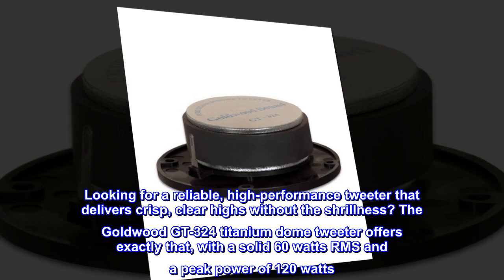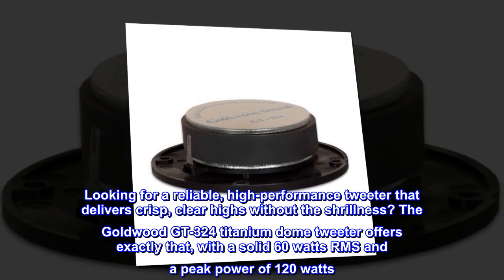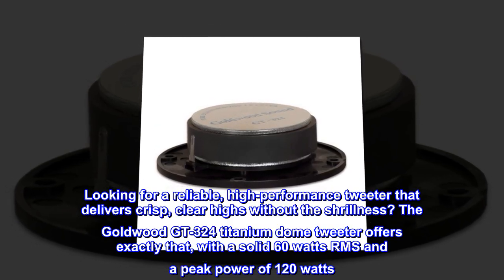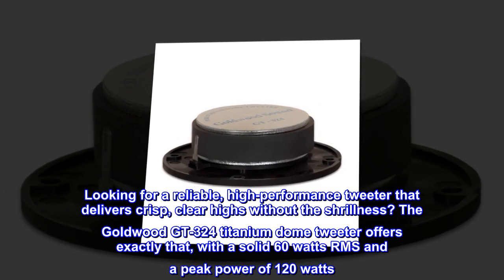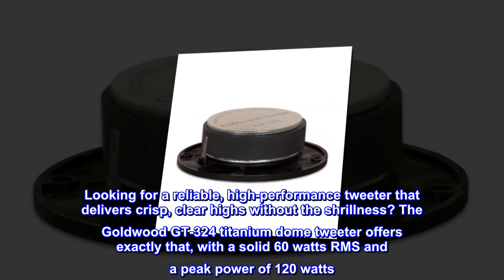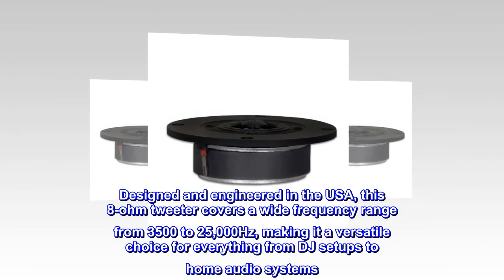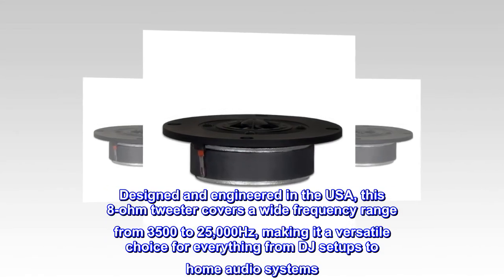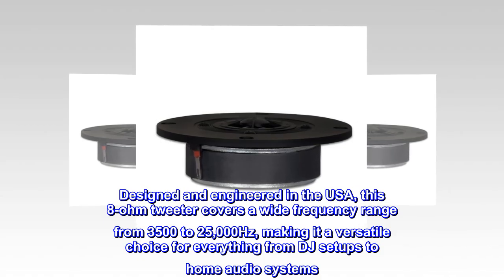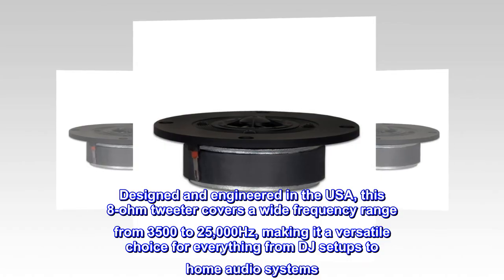Looking for a reliable, high-performance tweeter that delivers crisp, clear highs without the shrillness? The Goldwood GT-324 titanium dome tweeter offers exactly that, with a solid 60 watts RMS and a peak power of 120 watts. Designed and engineered in the USA, this 8-ohm tweeter covers a wide frequency range from 3,500 to 25,000 Hz, making it a versatile choice for everything from DJ setups to home audio systems.